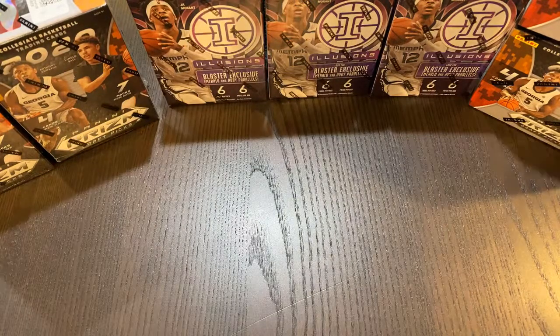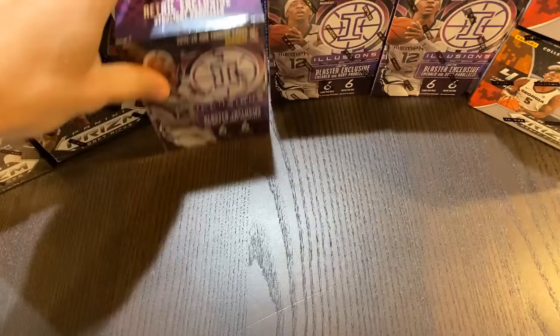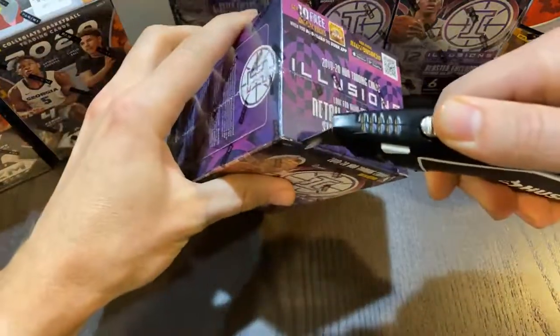Yes, thanks, Dad. We are really excited to break open all these boxes tonight. Thank you for bidding, thank you for winning, and thank you for paying. Good luck, everybody. I hope you find the cards that you are looking for in this break. Each Illusions Blaster Box has 36 cards, and each Prizm Blaster Box has 28 cards. Let's get started. We'll start with 2019-2020.